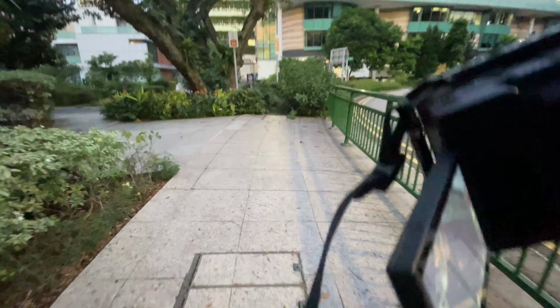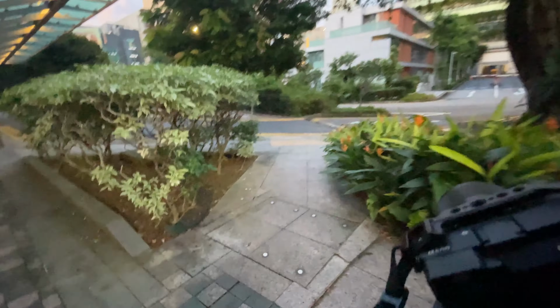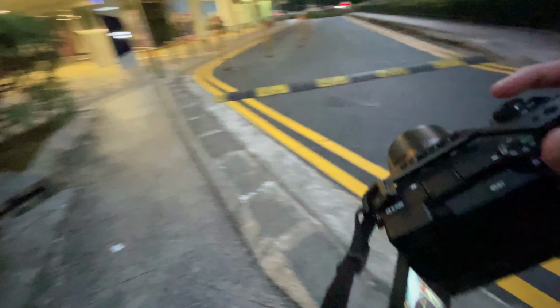I'm just going to be taking pictures of street photography and just seeing what I can do, what I can use around me. So let's just see what we can take today.